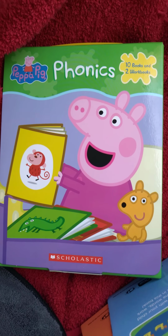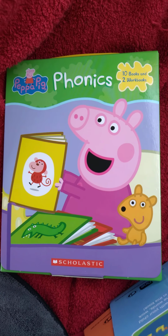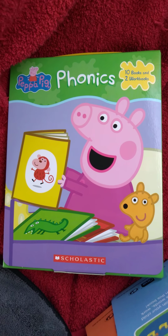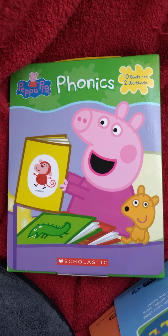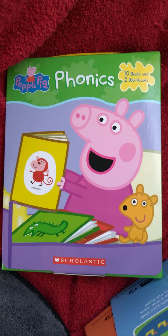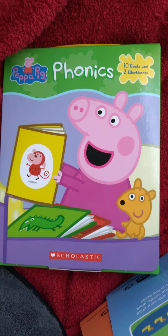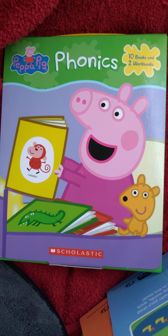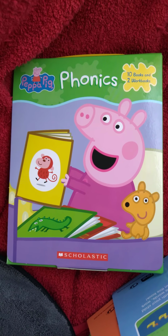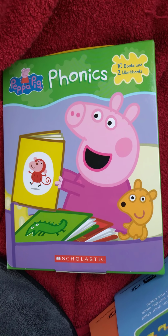What other ones do they have? They have ones about planets, like space and each planet, so you can learn about planets. That sounds kind of interesting. They have levels, so for little kids it's lower, and then for older kids it's different themes, more complicated ideas and things like that.